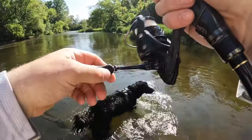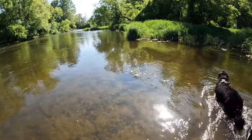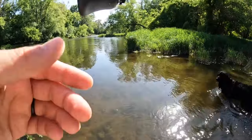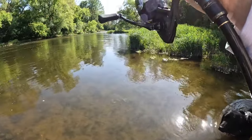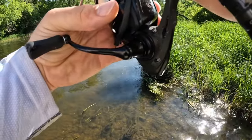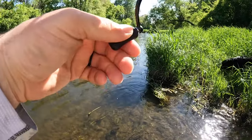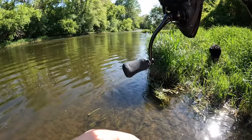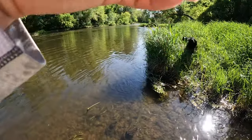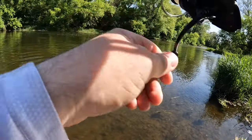Kind of opened up right here. It looks pretty juicy. Let's see if there's anybody home. They eat that out there, let it sit. Slowly move it back. You got it. Got him. That's a nice fish too. That's a nice fish.